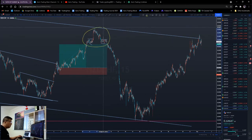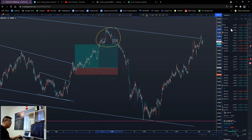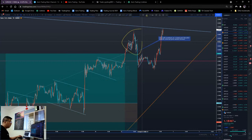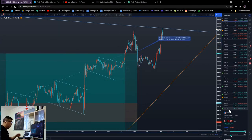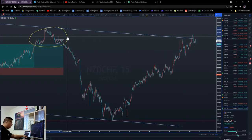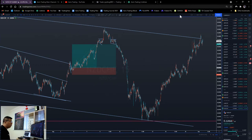I take the same exit here on Kiwi Swiss, and it's the same exit here on Euro Dollar, right? It's the same thing on top of the overall structure, head and shoulder, right? So what has worked out for me on the last Kiwi Swiss position, and I'm doing the same on Euro Dollar, it's simple, right? I don't need to worry about potential profit loss.